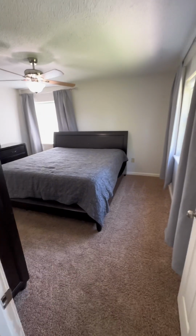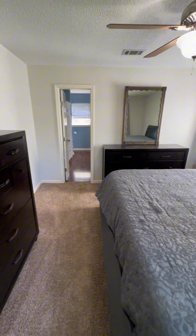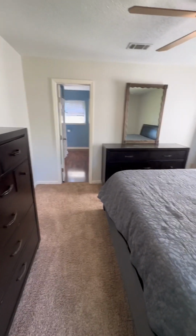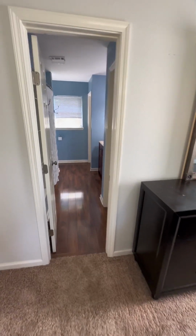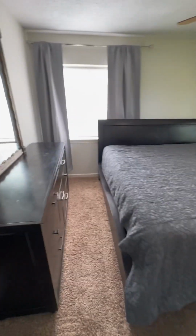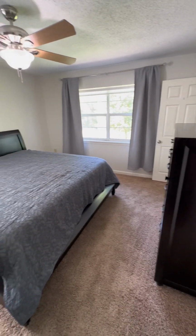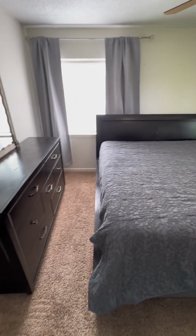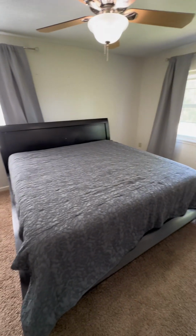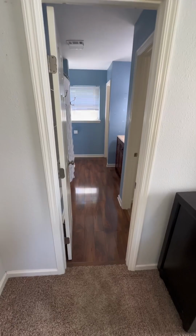Again, talking about staging, we do have a bed, a larger chest of drawers, a dresser over here with a mirror. Sometimes staging is a good thing. Sometimes it's not. If you're going to stage, you want to make sure that it's not over cluttered. As you can see, 3 large pieces in the room, but still plenty of furniture and plenty of room so that people can kind of see what fits in here and what doesn't. Some people struggle to know what kind of furniture will fit in each room.